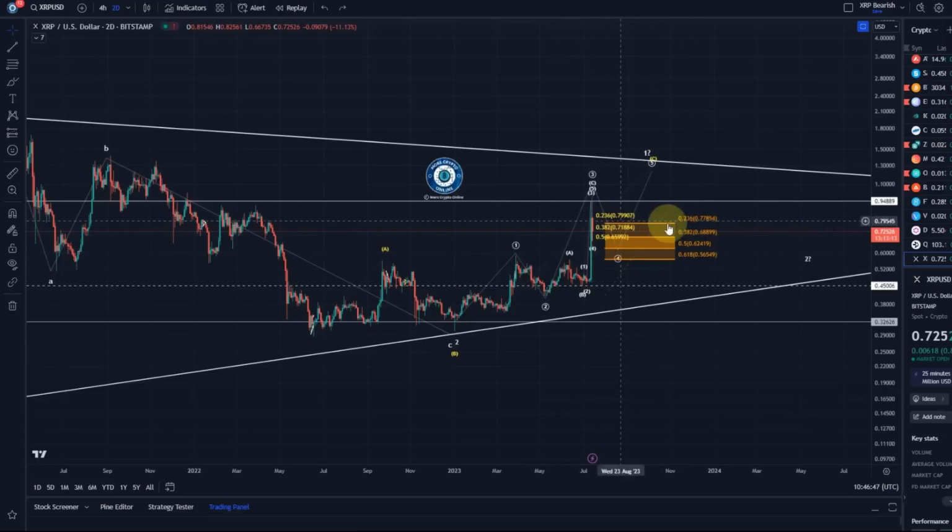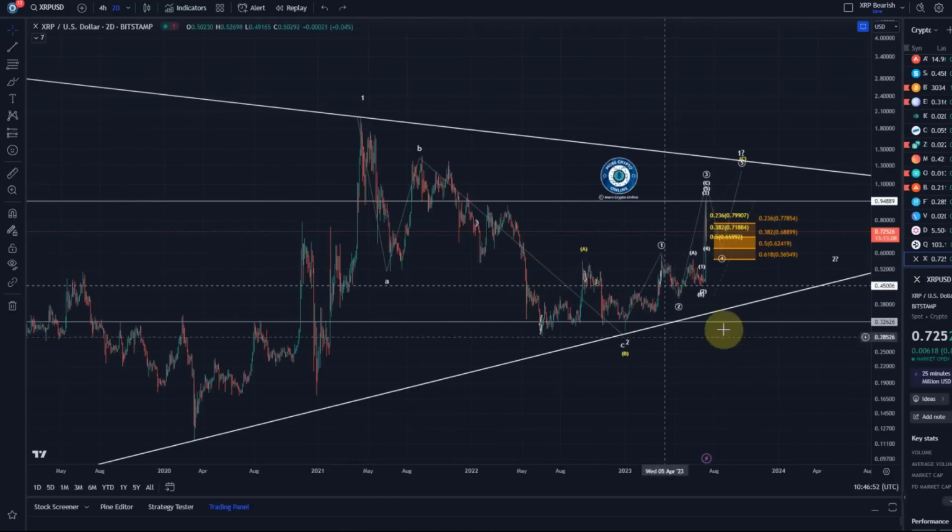Okay, there's a lot of emotion. You see that in the candles, and the market hasn't fully made up its mind yet, at least not on the lower time frames. We now need to see if this candle to the upside is sustainable.